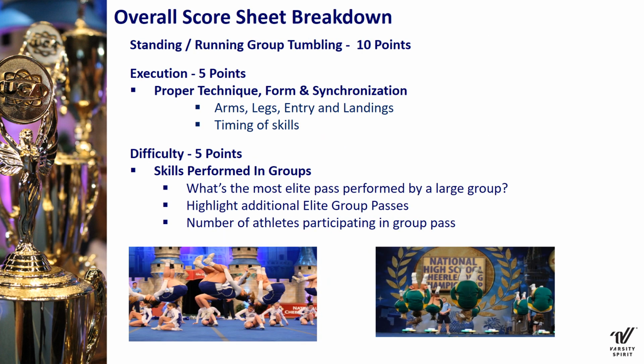Our next set of judges will be scoring the overall score sheet. Their first category will be standing and running group tumbling. These are grouped together and execution is worth 5 points. Judges will be looking for proper technique, form, and synchronization, including arms, legs, entry, and landing. Also the timing of the skill as a team.